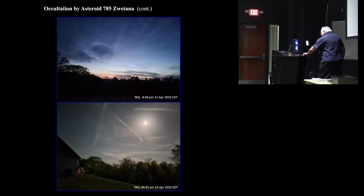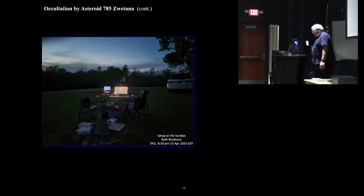The Chicxulub impact, though, it's about a third of the size. It was a third of the size of, more like 15 to 20 kilometers. Okay, so if this one comes to visit, it's all over.